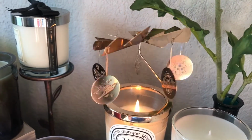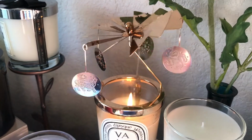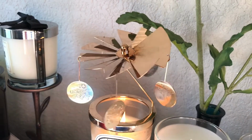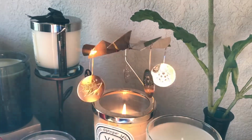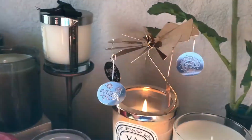But it's kind of a fun decorative thing. I think if you had a party, it would be a nice little centerpiece. Just, you know, you want to have adult supervision on this thing. It is really hot. You don't want to touch it. But yeah, it's kind of fun.